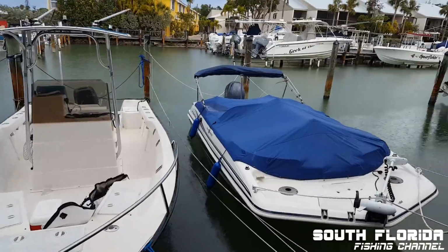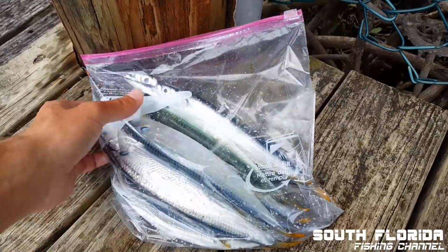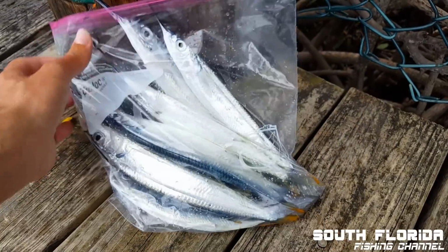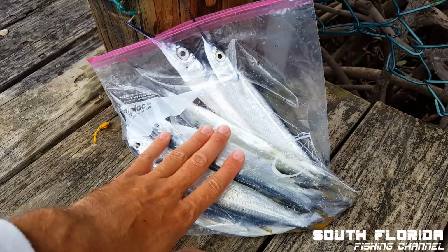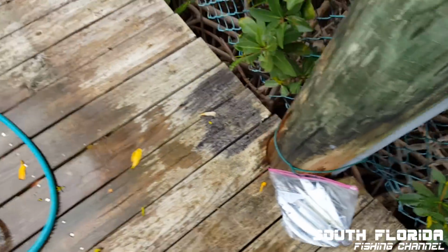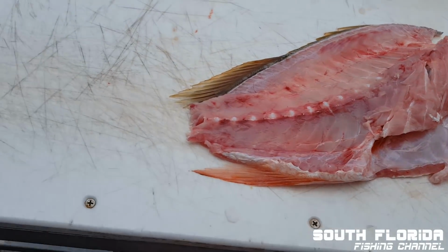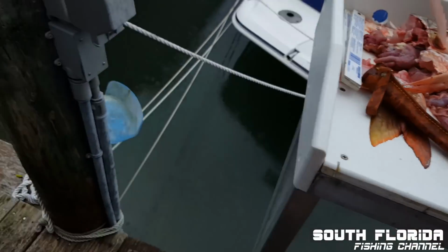Well, I'm getting rained on again. Typical. But all my leftover ballyhoo, saving them. They look real good. I'm gonna use those for bait on the next trip. Gonna make a broth with this bad boy. That's gonna go in the chum bucket.